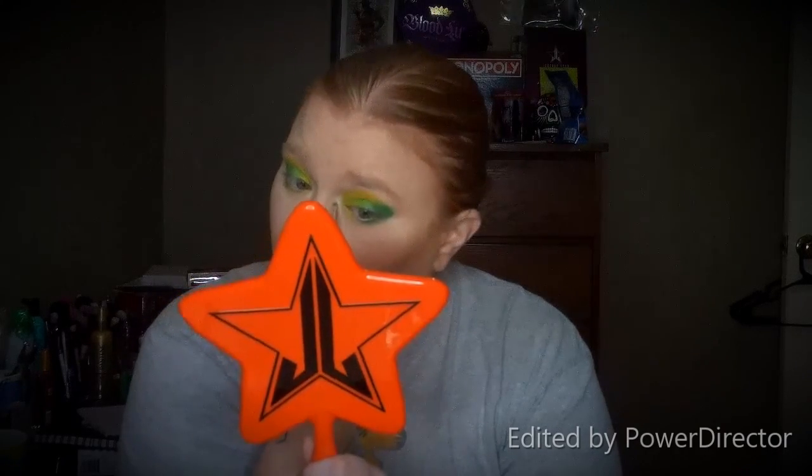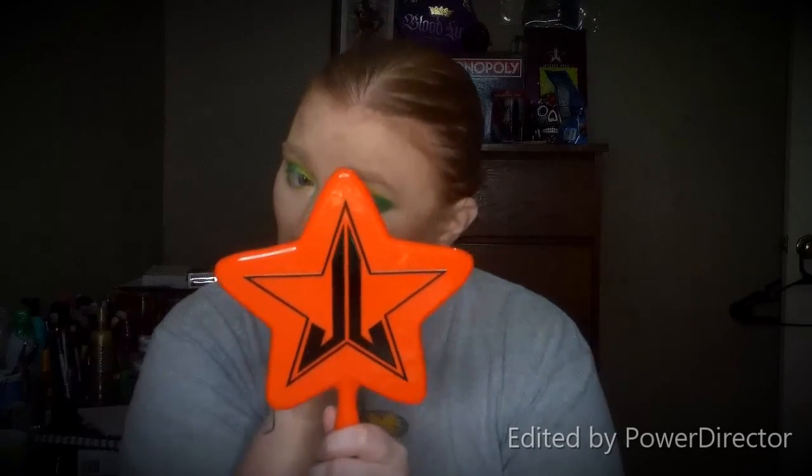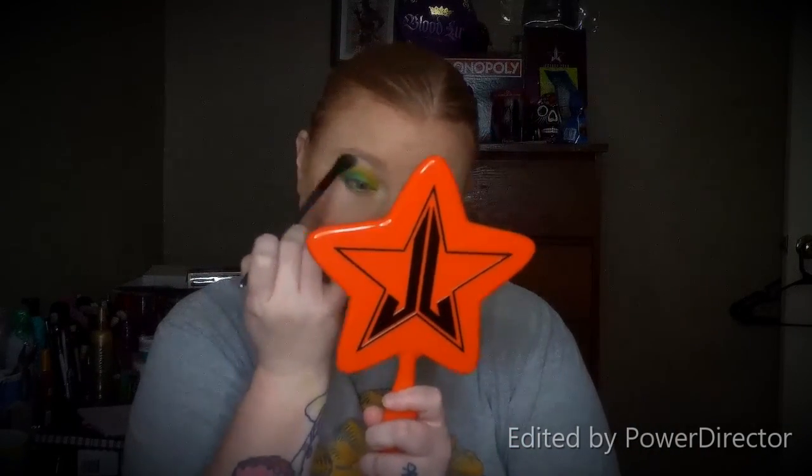Again, trying to fake like I'm awake. Then I'm going to take the big fluffy brush that I used in my crease into that same shade, and we're just going to highlight the brow bone.